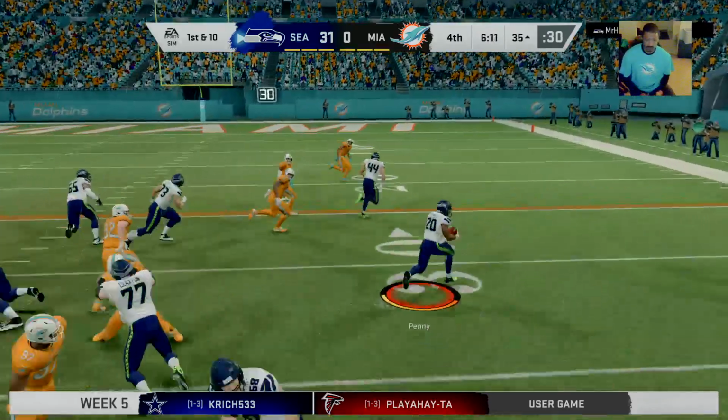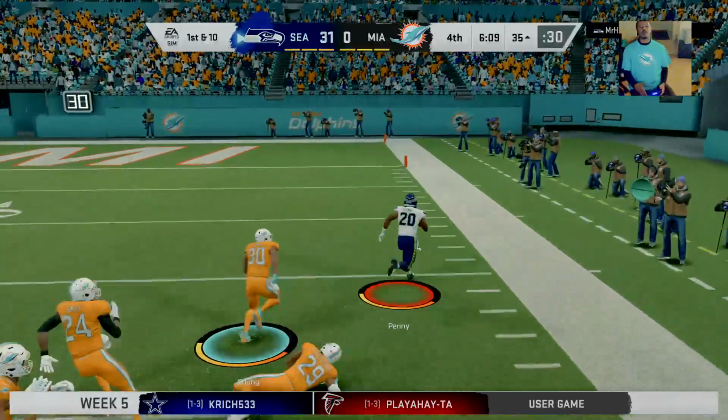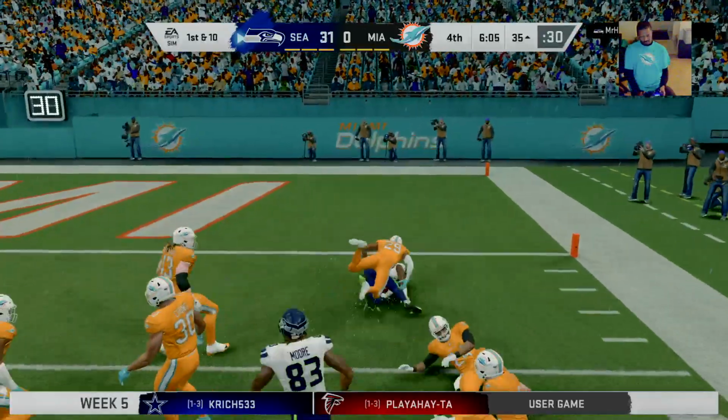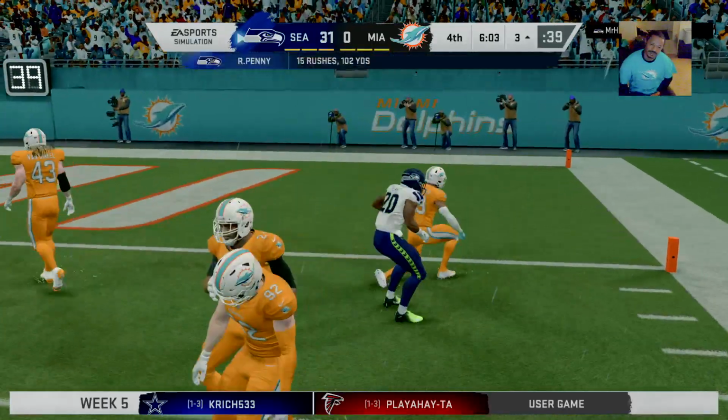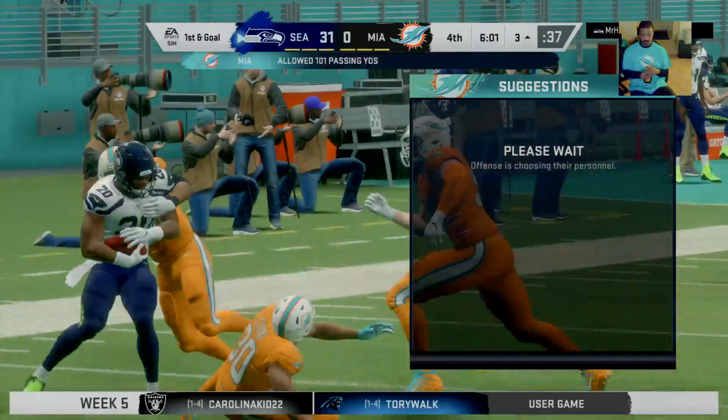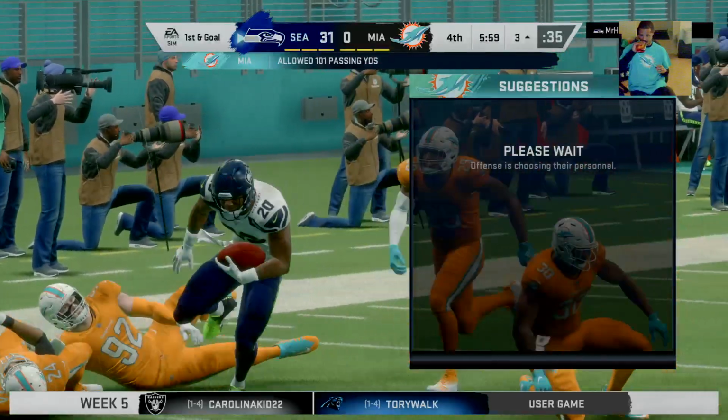This is Penny. Don't go. Why would you come down the same lane? And he gets it all the way down to the 3. Two people, the same lane. He's able to rip off 32 on that one. It's a first down. He's still rumbling, isn't he?